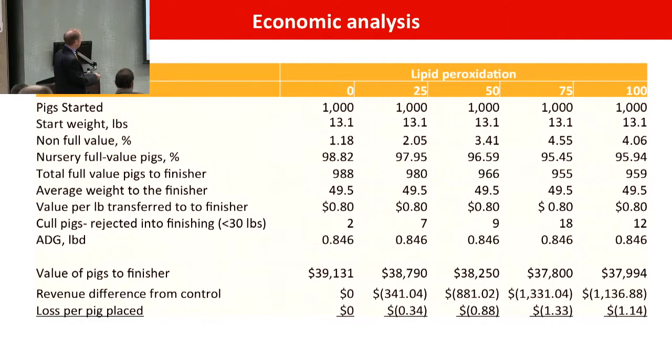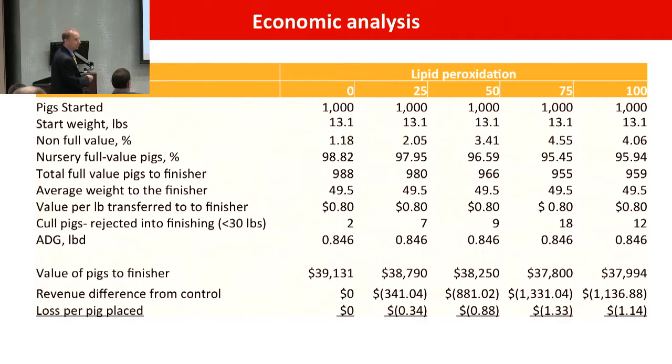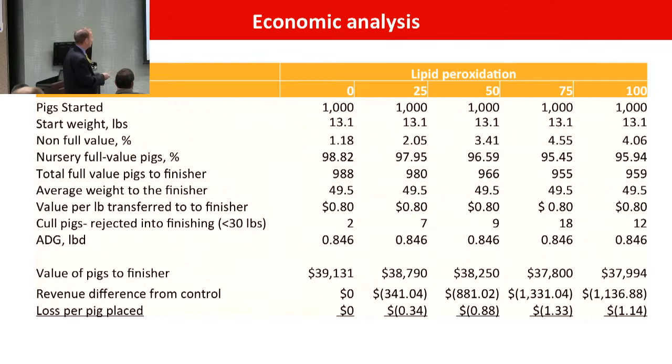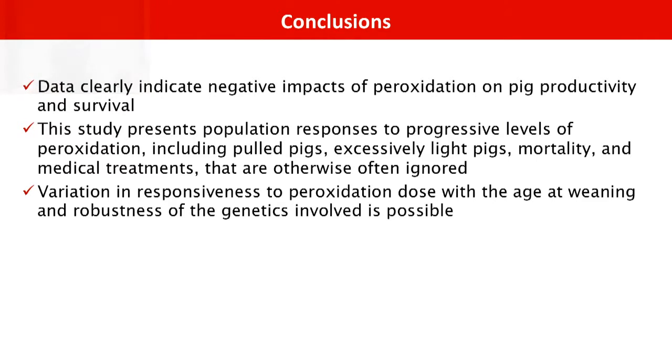So the bottom number here, the loss per pig placed, is basically in the order of $1.14 to $1.33 per pig due to peroxidized lipids. So that gives you a little bit of perspective of what the economic incentive is of trying to quality control your fats and oils fed to finishing pigs.